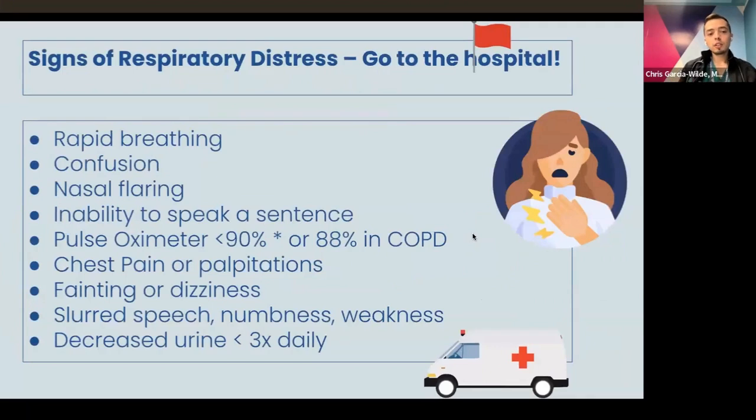So some of you all may already know these signs, but it's always important to review because you never know what can happen. If you or your loved one develops any of these symptoms on the left that are listed here, then it's a sign that you need to go to the hospital. So the first one is rapid breathing, like in the video we watched. The second one is about confusion. If they're no longer making sense, if they don't know where they are or who you are, or if their memory is abnormal, then they need to be evaluated.